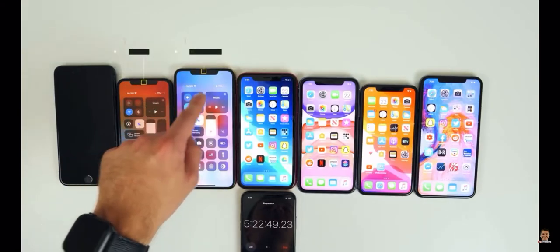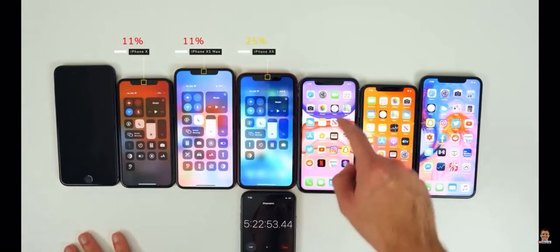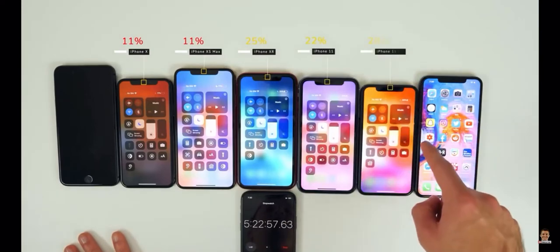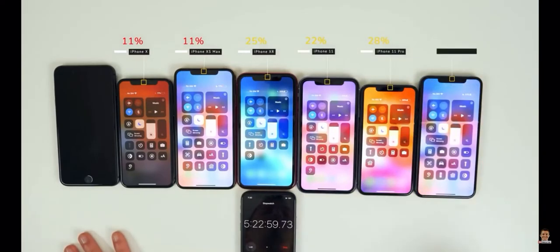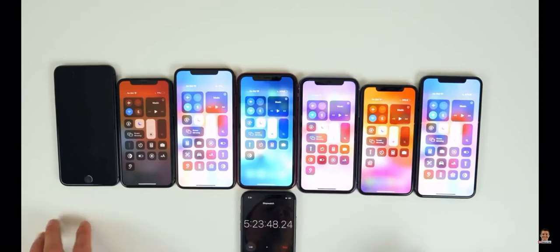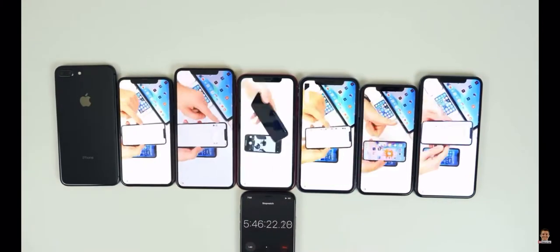So the iPhone 10 and the XS Max are both at 11% right now. The iPhone XR at 25%, the iPhone 11 at 22%, the 11 Pro at 28%, and the Pro Max at 37%. All right, so we're gonna go ahead and keep this rolling, and we're gonna turn all devices up to 100% brightness now and go back to watching some YouTube videos.